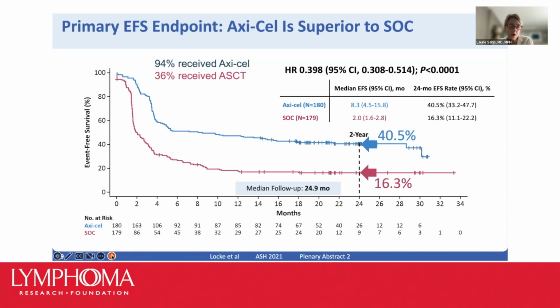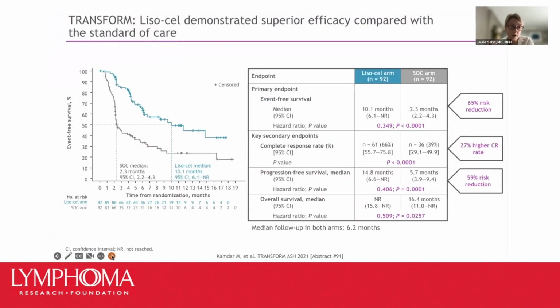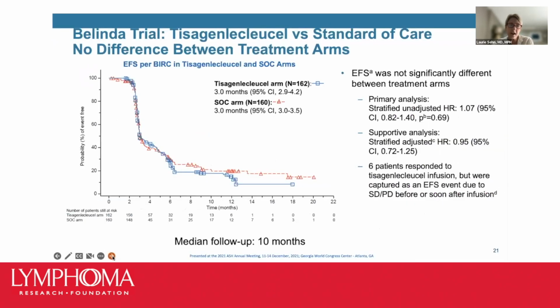So this data has emerged in the last year and is still relatively early, but it was a good example that the strategy of going to CAR T-cell therapy rather than transplant for these higher risk people might be beneficial. There were 2 other trials, as I mentioned. The second trial used the CAR T-cell therapy that we refer to as liso-cel, and it showed exactly the same thing, that people that were allocated to the CAR T-cell therapy in this higher risk group did better in terms of having their lymphoma controlled and without need for additional treatment. The third trial, however, did not show this benefit. This used the CAR T-cell therapy that we call Tisa-cel.